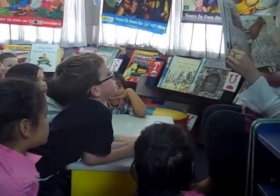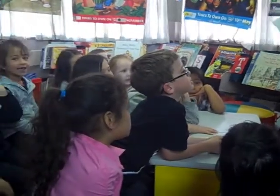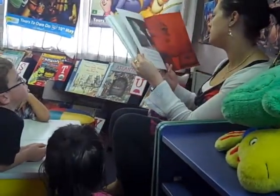Students listen eagerly while the teacher reads, waiting to find out what happens in the end. Hanging off every word as the teacher reads, their imagination grows. Literacy is a focus at Roslyn School from year 1 through to 8.